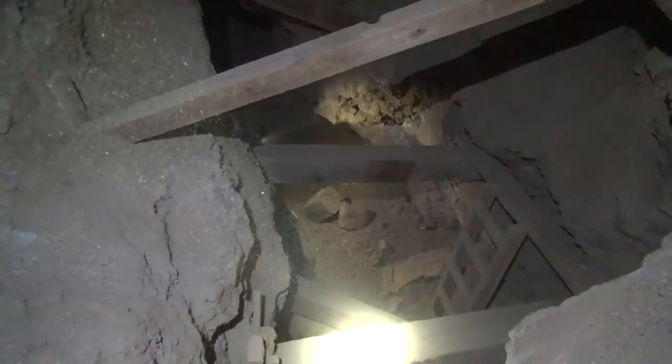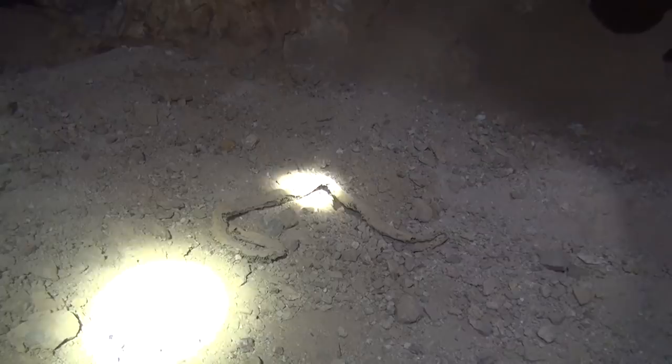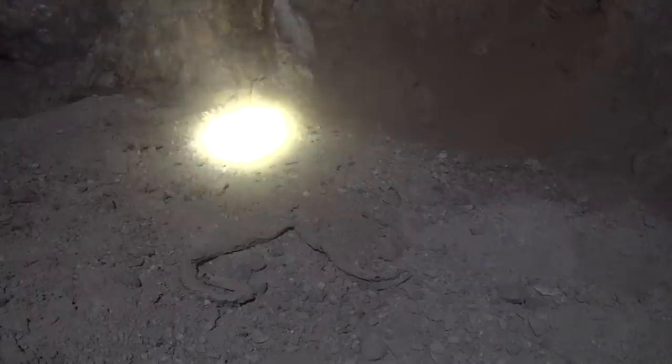Oh, I can actually see right here. Can you? Yeah. All right, take a look at this. You see what I'm pointing at? You see it? That's what happens when snakes fall down mine shafts and can't get out. They turn into prehistoric snakes. He'll probably be down here for another million years. See that? There's his head, and there's his tail. I don't see any rattles on him, so I don't know how the heck he made it this far.